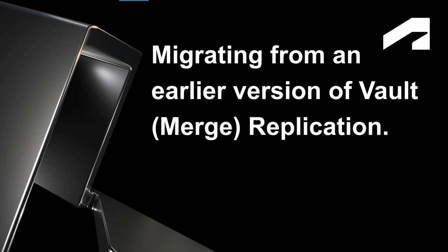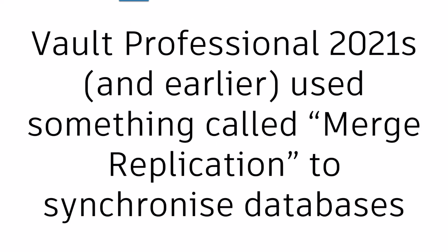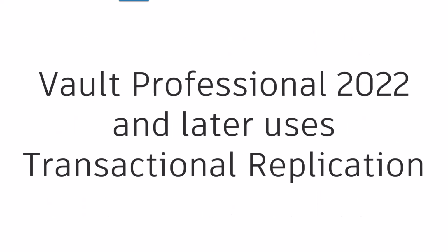Migrating from an earlier version of Vault merge replication. If you were not aware, Autodesk Vault's underlying SQL replication technology changed in Vault Professional 2022. Vault Professional 2021 and earlier used something called merge replication to synchronize databases. Vault Professional 2022 and later uses transactional replication.